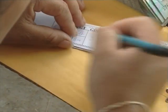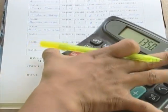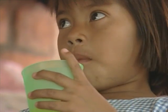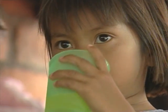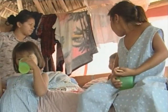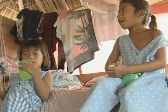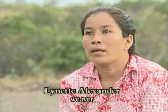All the income from the hammock sales, aside from what is needed for administration and training costs, goes directly to the weavers and the villagers who grow cotton. By buying a Wapishana hammock, you are having a direct positive impact on the lives of the Wapishana and Makushi people. The money I get I keep to finish off my house. The money will help to buy food for my family, clothes for my children.